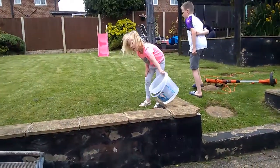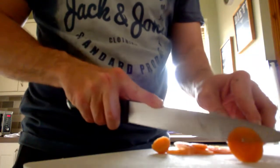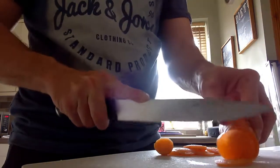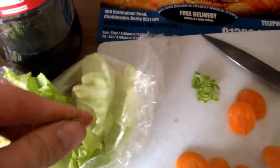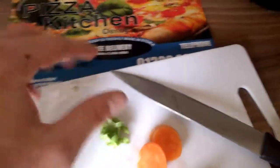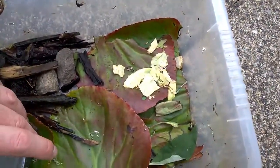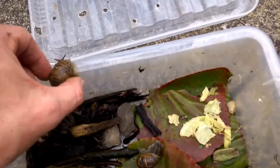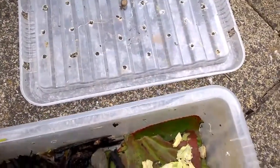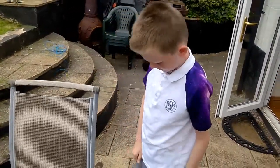They've run out of food, so go and get them some carrot. The end bits you cut off your lettuce, you can keep for your snails, if you've got pet snails at home. She should be doing this. I don't know why I'm doing this for her snails. Probably garden snails. Escaping snails. She's been keeping them for a few weeks now. I just forgot to show the people at home.